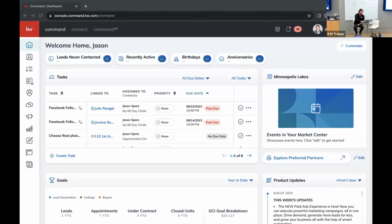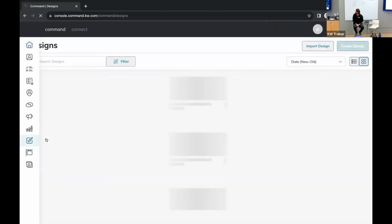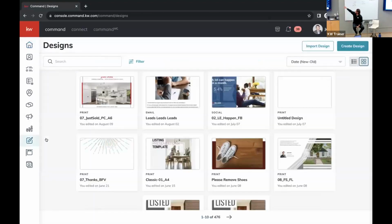So I'm going to start by navigating to the Designs applet over here on the left. Kylie, would you be able to minimize the little boxes? Okay, perfect. Thank you so much.